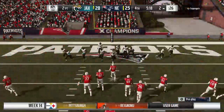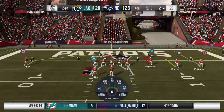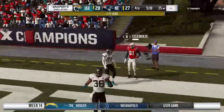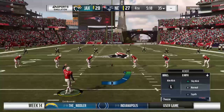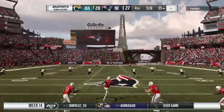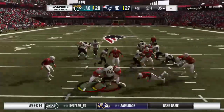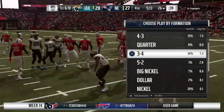Here we go now as we get set for a big 2-point conversion. Now Brady again, and he's got it. So the 2-point conversion is good, and they add on to their 4th quarter lead. Gostkowski now out to kick it away. This is taken at his 4. And he'll get it up to about the 26-yard line just across the 25.